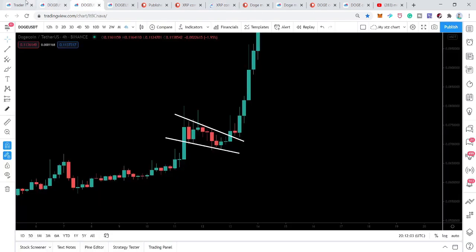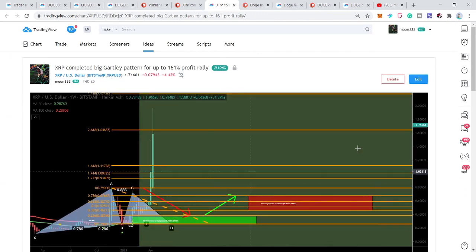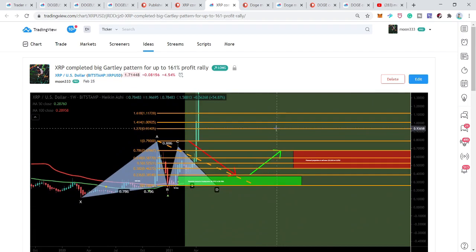Here I shared with you the Dogecoin chart with the daily time frame, and this was on the weekly time frame chart. And we can see how much powerful a rally we had with the XRP as well.